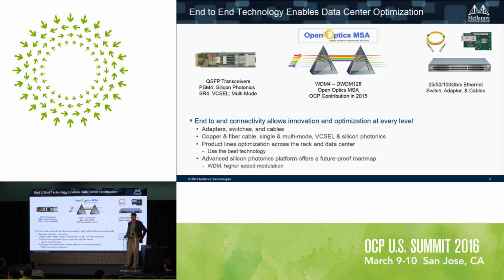We made that contribution. The other contributions that we've made involve our switches, both the previous generation, which is our SwitchX-2, and then our 100 gigabit switches, which are our Spectrum-based switches, which are 25, 50, and 100 gigabits. So we're very excited about what's happening. We have an end-to-end technology portfolio. Because we build silicon, adapters, switches, and cables, we can optimize everything end-to-end.